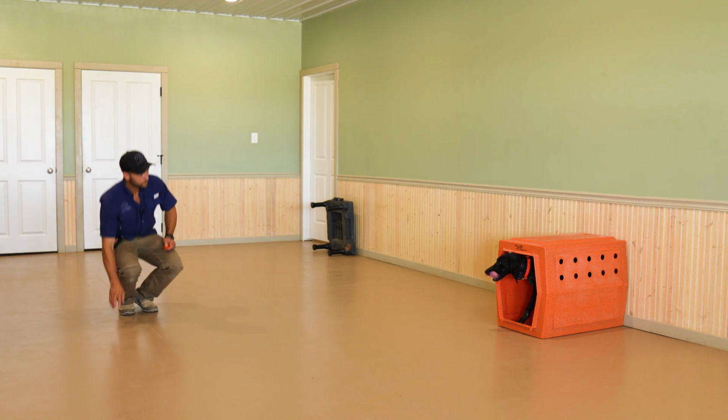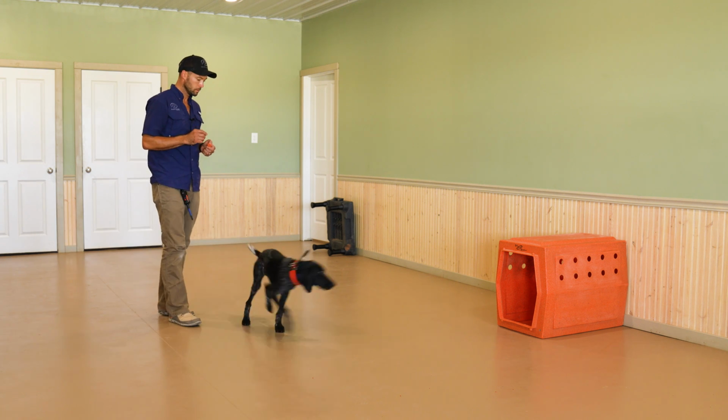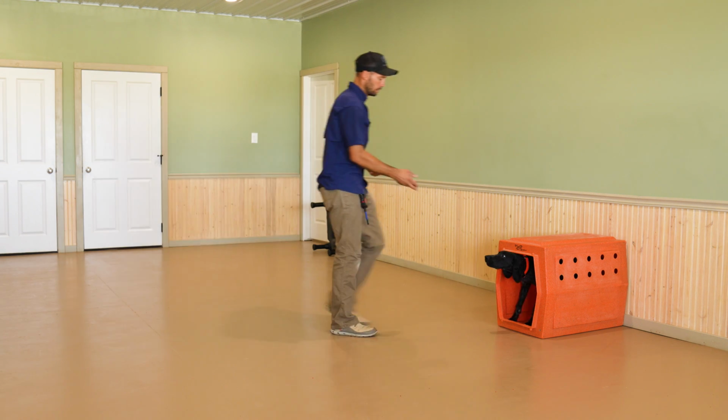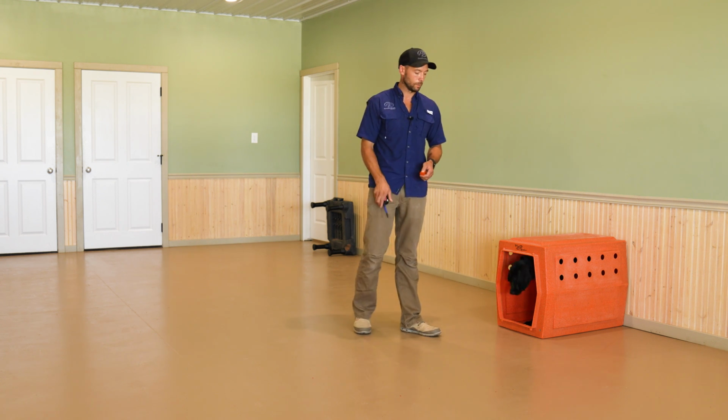Okay, come on. Good girl. Shock, kennel. Good. There you go. Okay, now we can apply vibrate to this. She's showing a really good understanding of this.